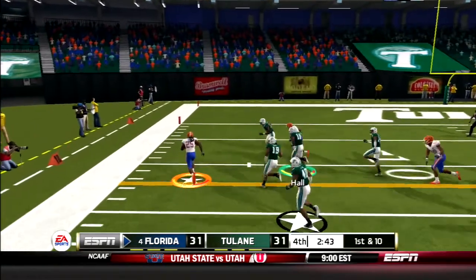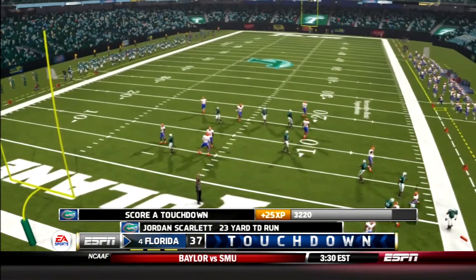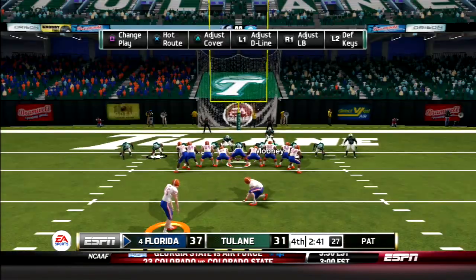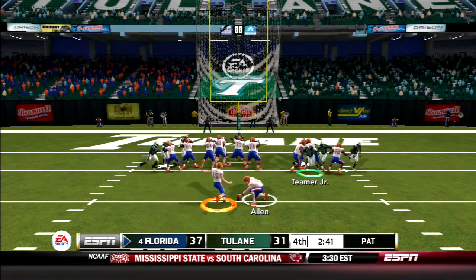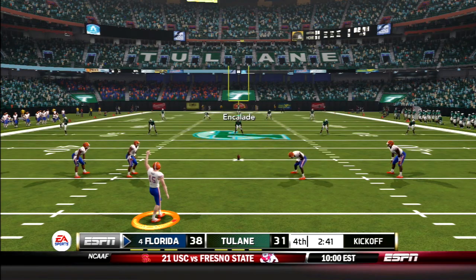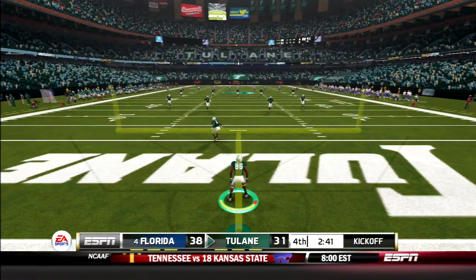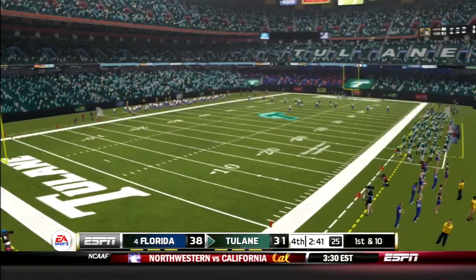Got some open field. Inside the 10. Touchdown, Florida. Late in the fourth quarter now, and with that score, this game's a one-possession ball game. And he converts the extra point. And it looks like they're ready for the kickoff. And he got all of this one. Great kick. And it sails out of the end zone for a touchback.